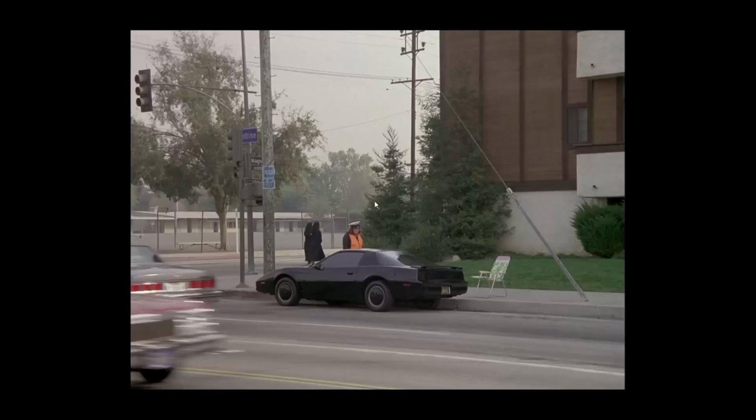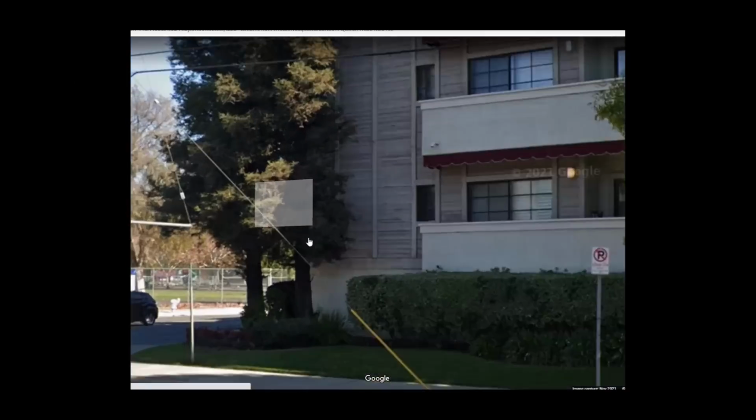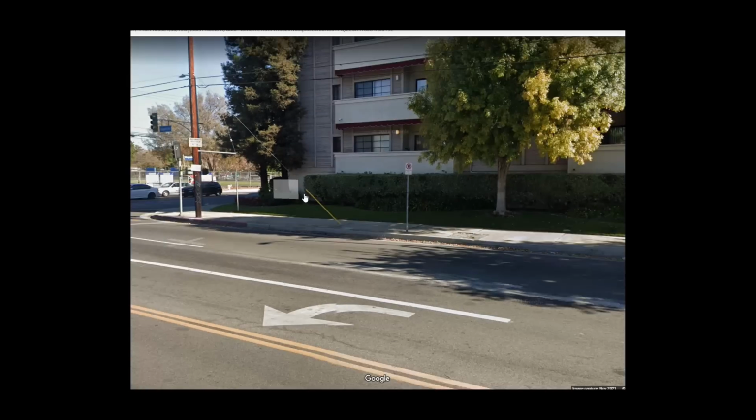And then, of course, we see this angle. Michael's looking back at KITT with the crossing guard there. And you can see the corner of this building here. And there it is there. So it all matches up. It was all filmed at this one intersection.